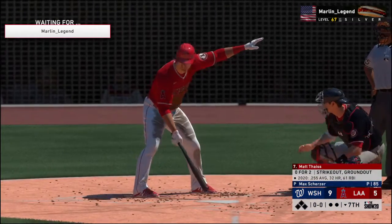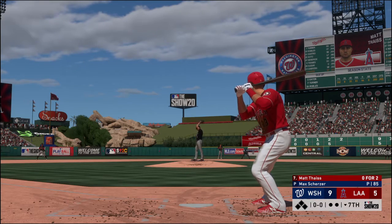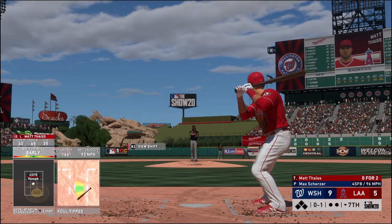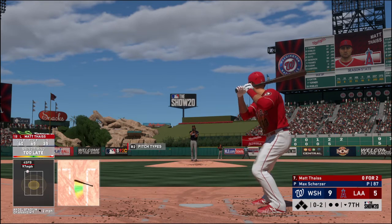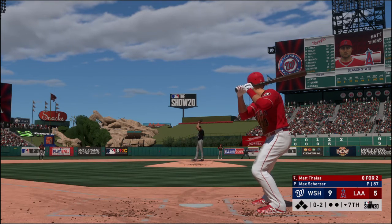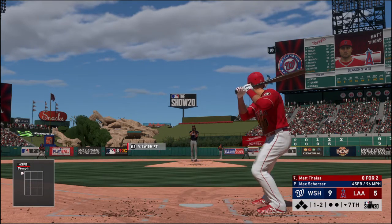Stepping in, Matt Thaiss. He was a ground-out victim last time up. It doesn't look very promising so far in this one as we move into the later innings. Down by a bundle, it's time to get some base runners and hopefully a long ball to get them back into this one. Late decision to swing that time, and as a result, it's 0-2. This is part of what makes him one of the best pitchers in the game. He pounds strikes, and his stuff is really tough to make contact with. And when you fall behind 0-2, good luck.